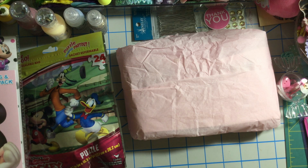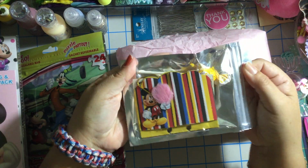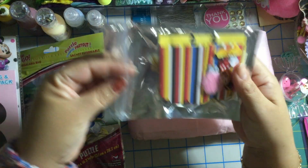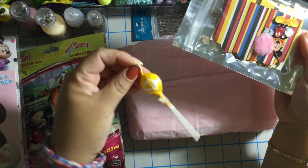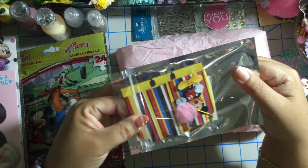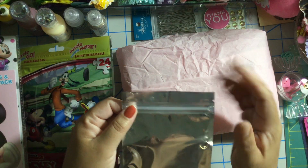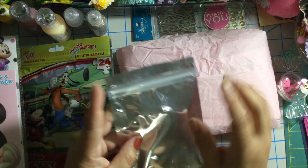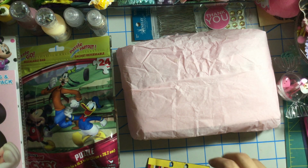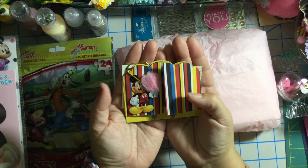And then we have, oh, this is the Memory Dex card. Look. I tried to buy these bags at the, and we got a lollipop, yummy, a lollipop. These bags at Hobby Lobby, but they were $4. I don't know if they were $4 or $5. And the package doesn't say Paper Studio, so they didn't give me the 50% off, so I didn't buy them. Look at her Memory Dex card. This is so cute. It's so small.